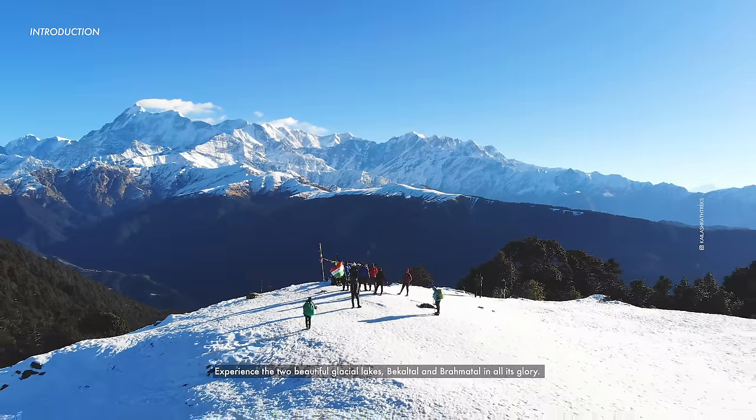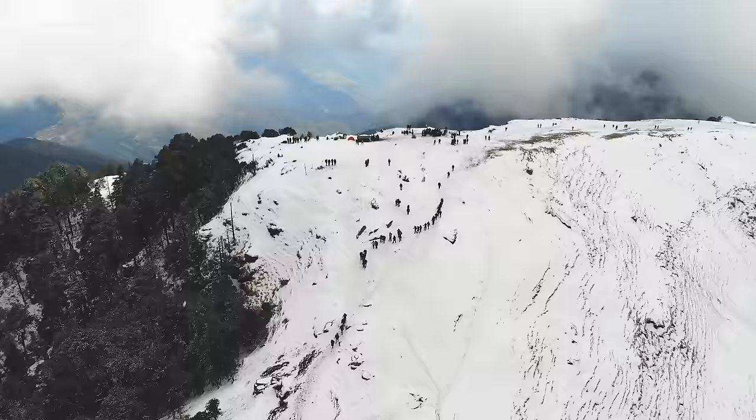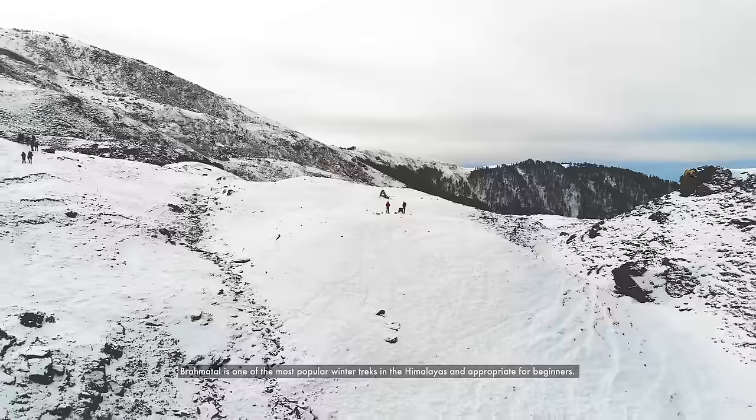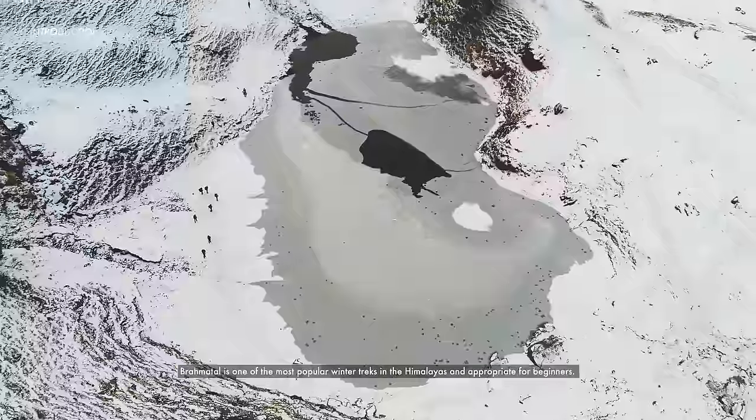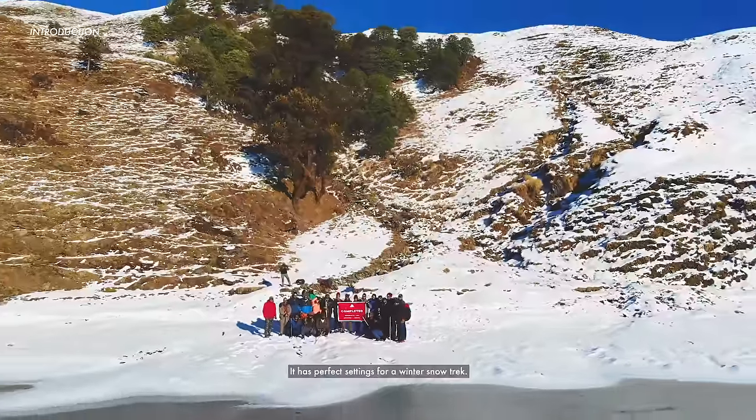Experience the two beautiful glacial lakes, Bekaltal and Brahmatal, in all its glory. Brahmatal is one of the most popular winter treks in the Himalayas and appropriate for beginners. It has perfect settings for a winter snow trek.